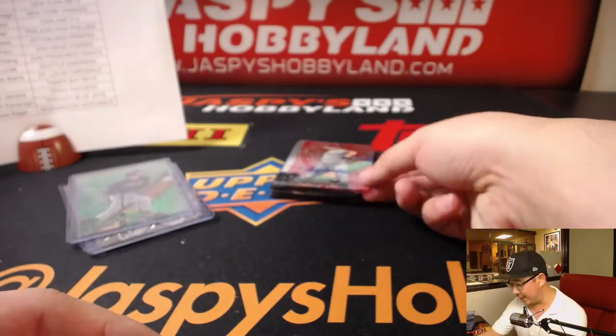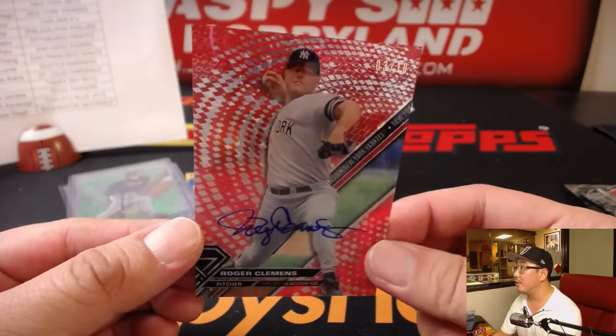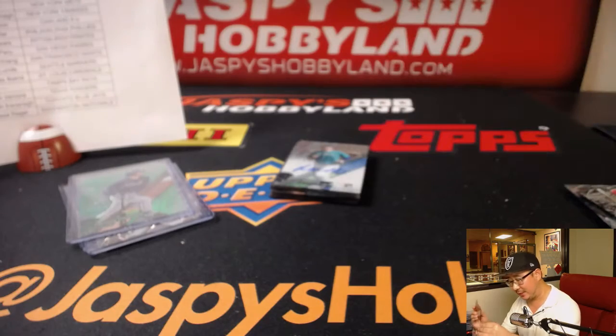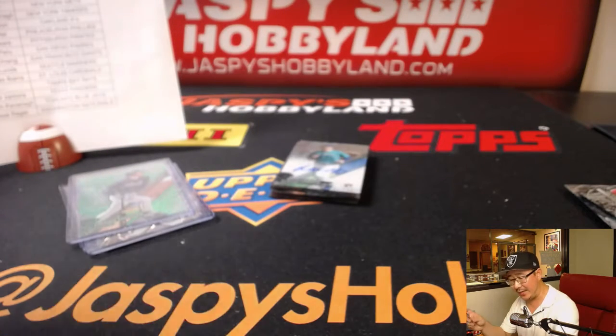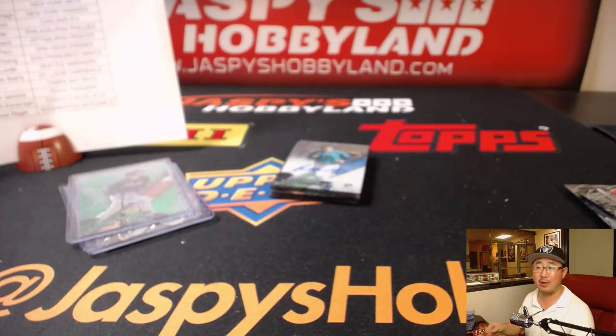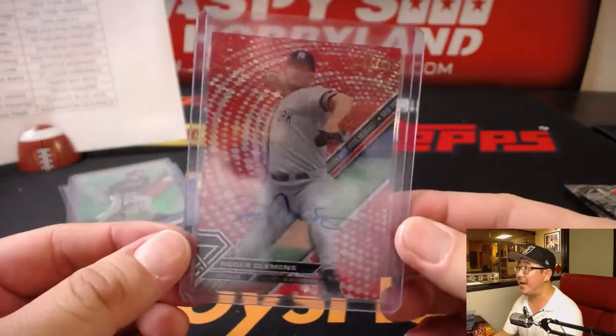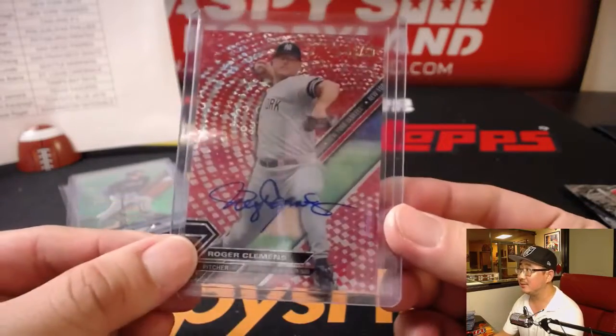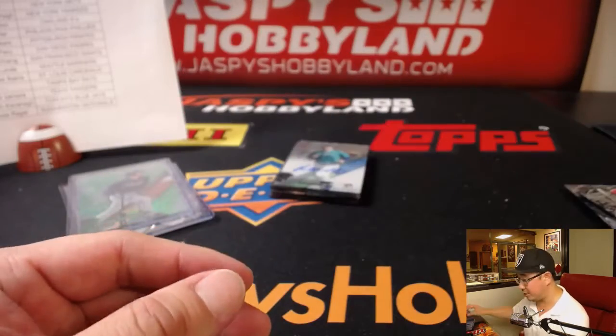Wow, what a break for the Yankees. 3 out of 10, Roger Clemens. Rocket Roger Clemens for Joe Kavanaugh and the Yankees. So you got the Aaron Judge redemption autograph, blue rainbow at that. You got the Andy Pettit, and now you got a 3 out of 10 Roger Clemens. It's a strong break. That is a very strong break for you.